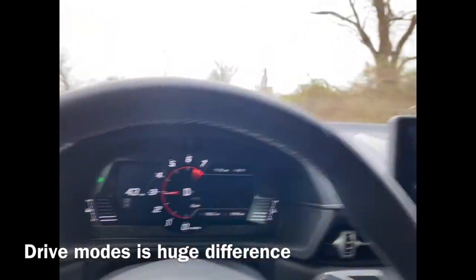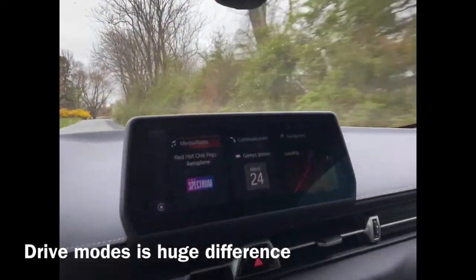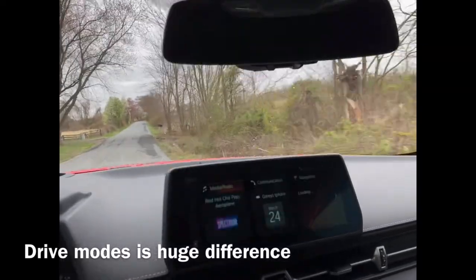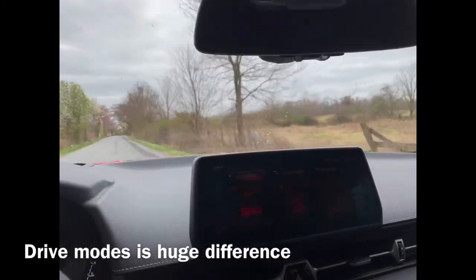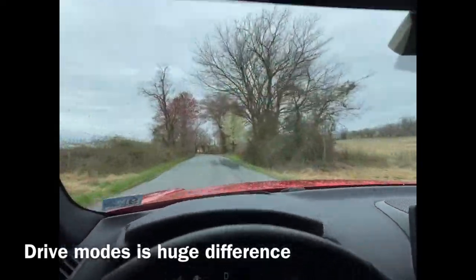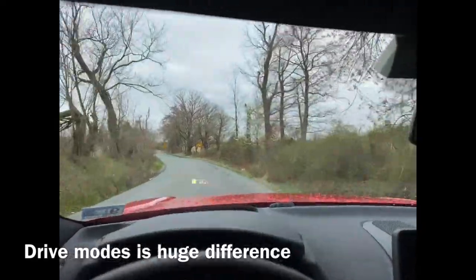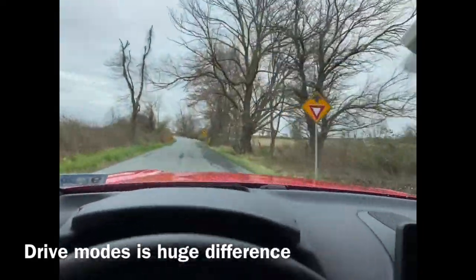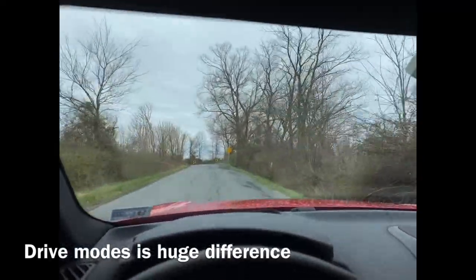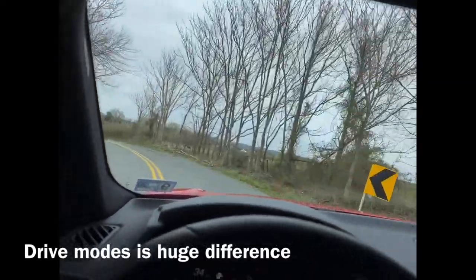Another nice thing is it has the new Apple CarPlay that's wireless, meaning you don't have to use a USB connection to enable your Apple CarPlay, which I'll show a little bit later as we continue to talk about the 2020 Supra. And of course, we've got our paddle shifter options.